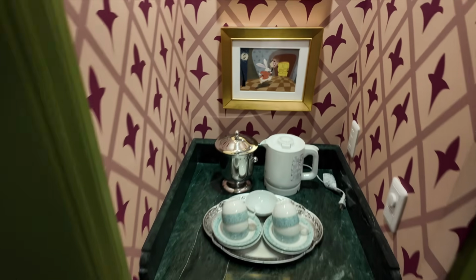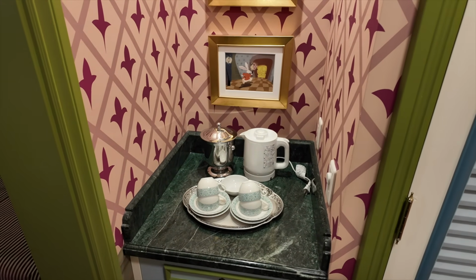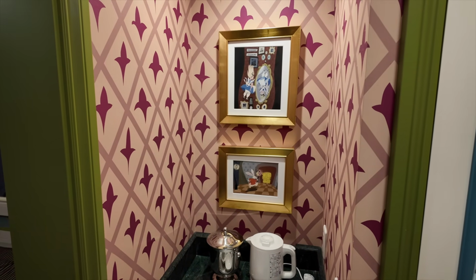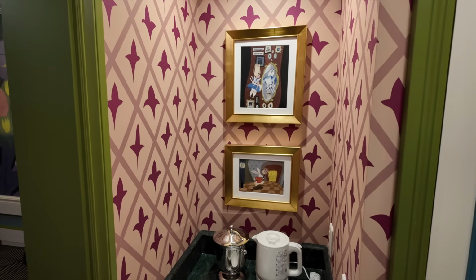I love this room. I have no actual problems with it, but I'm going to ask why the concept art pieces in the coffee and tea station are not related to, you know, the scenes about drinking tea in Alice in Wonderland.